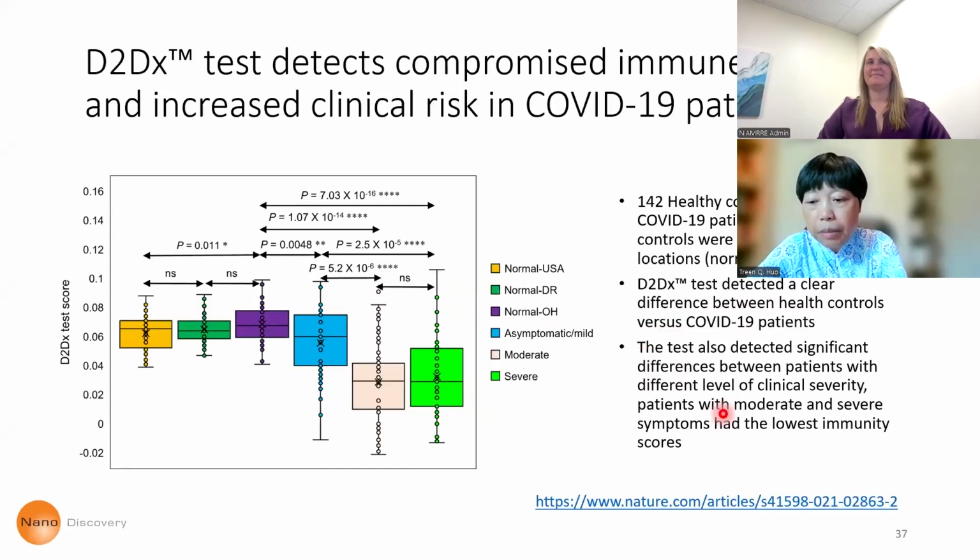And then finally, please allow me to show you very quickly the human. This is COVID-19. We did the study, and the paper was published while COVID-19 was still ongoing. They are actually very similar, humans and animals, particularly mammals. So you can see the normal, healthy humans, the immunity score is about 0.06 at this level. But when you look at the COVID-19 patients, first you probably notice that the variation is huge. Indeed, it is. So you can see all these differences here.